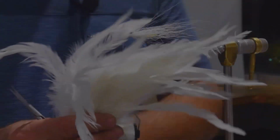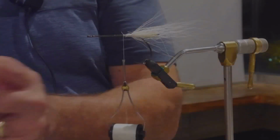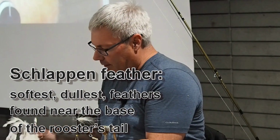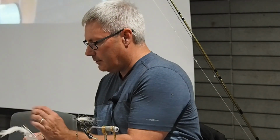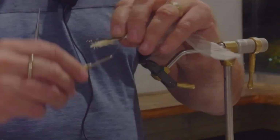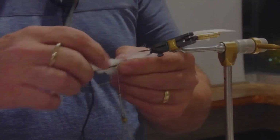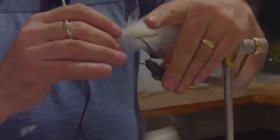And then here, this is schlappen. I'm going to do a schlappen tail on this one. Big fly fiber also works. You have to use it a little bit differently. One thing that I have learned about using schlappen is the flies that look the nicest don't always swim the nicest. So the fly that I'm going to tie will not be one that someone would buy immediately if I gave them options to buy it off the shelf, because it's going to look like I cheated and skimped out on materials.